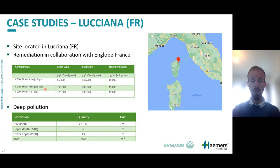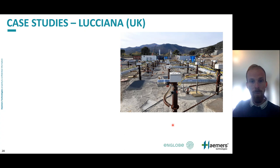We also had a deep pollution. The pollution was from 5 to 13 meters, and the groundwater table was pumped at 15 meters. We knew that the first 5 meters were not impacted at all, because this soil was brought to the site by another remediation company after other remediation works. We knew that this soil was not impacted, and also it was really compacted. EDF did not want this soil to be removed. Here you can see a picture of the site.